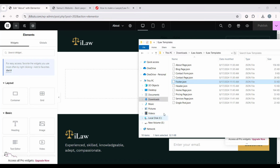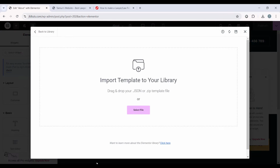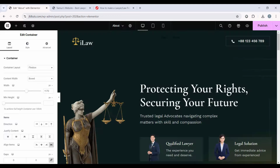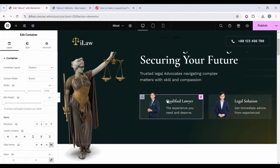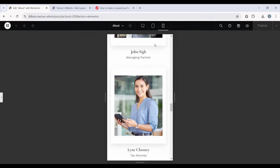So in our template, we have the about us page as well here. So let's click on this template, upload the template. This one about page. All right, so from here, let's insert this. And our full about page is here. In this page, we have many type of sections. Everything is of course customizable. It's all responsive, mobile and tablet friendly.